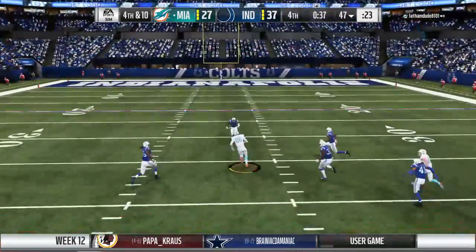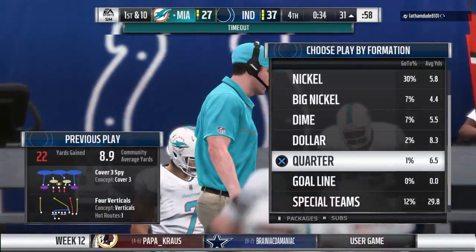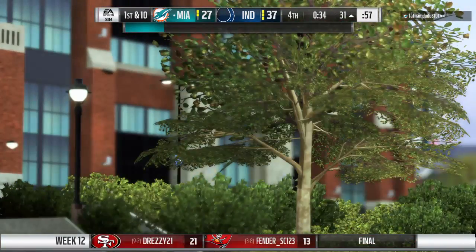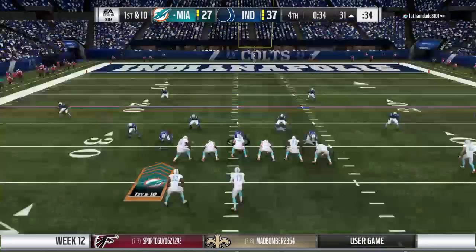Desperation time for Tannehill on 4th down. Oh, he's got a man wide open, complete. Okay. And now we won't see a play on 1st down. We're going to get a timeout instead, as the clock will stop with 34 seconds to go in the game. Line of scrimmage, the 31 now on 1st and 10.